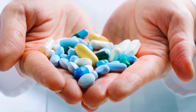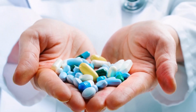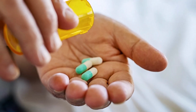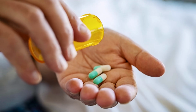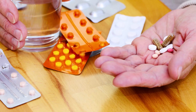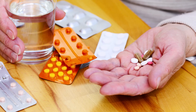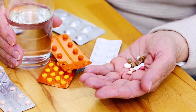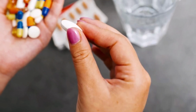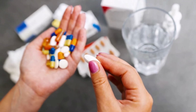Medications. Medications are often the first line of treatment, targeting symptoms and helping the heart work more effectively. Key medications include ACE inhibitors, angiotensin-converting enzyme inhibitors. These drugs relax blood vessels, lower blood pressure, and reduce the workload on the heart by decreasing the production of angiotensin II, a hormone that causes blood vessels to constrict. Common ACE inhibitors include enalapril, lisinopril, and ramipril.